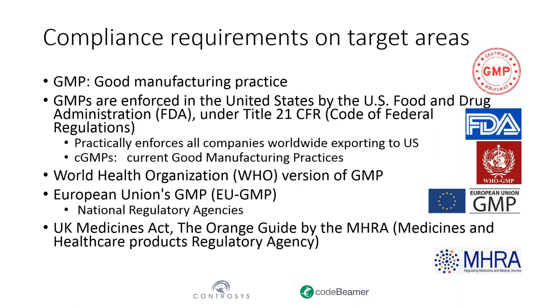Okay, so the compliance requirements in our areas are mainly covered by the good manufacturing practices, especially the Annex 11, which stands for the computerized systems used in pharma and food areas. These GMPs are enforced in the United States by the Food and Drug Administration, and they include these rules in the generic Code of Federal Regulations. And practically, those regulations are enforced on all of the companies who are delivering for the world market or to the US. And the current, always the current version of those manufacturing practices is called the CGMPs.